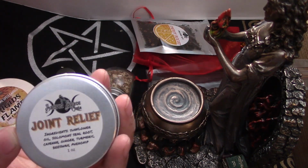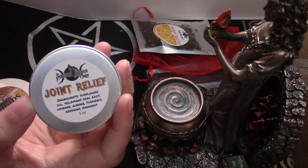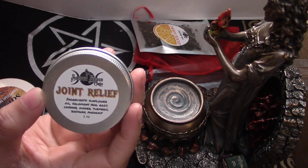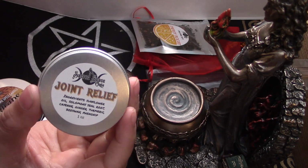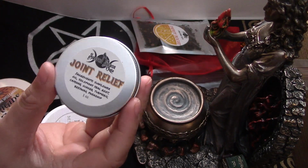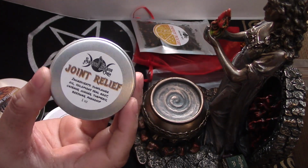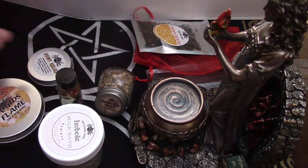Joint relief salve. This is my most popular muscle and joint salve. I originally created it for my mother who was suffering from chronic arthritis pain in her knee. She began sharing it with anyone she met with joint pain, and now it's my most requested product. Just rub a generous amount on your joints or sore muscles at least 3 times a day for several days until the pain subsides, and then use once a day. It does have cayenne, so please be sure to test a small area.